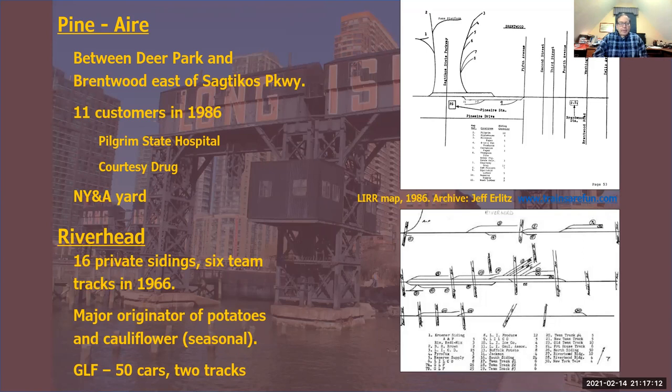Out in Riverhead, there were 16 sidings, 16 tracks as recently as 1966. Riverhead handled a lot of potato and cauliflower traffic. During the harvest season, most of these products, produce, moved by rail. Sometimes you could get as many as 100 cars on the westbound freight train, but it was seasonal business, so it wasn't a very long season that they had all this traffic. And that eventually went over to the trucks, and many of the farms got out of the potato and cauliflower business. Some of them became vineyards, some of them were sold for development.